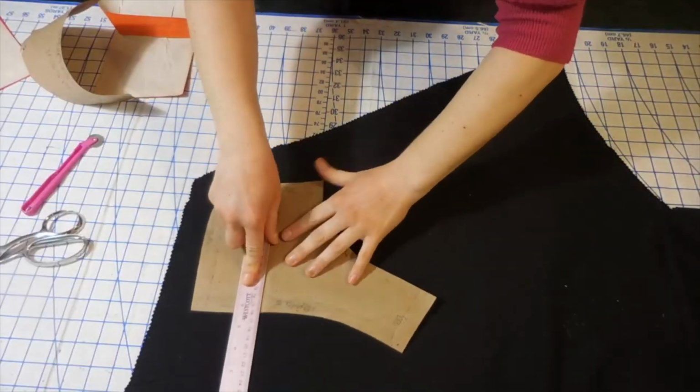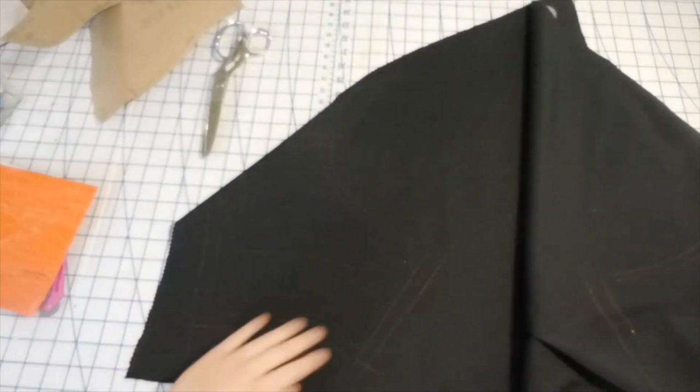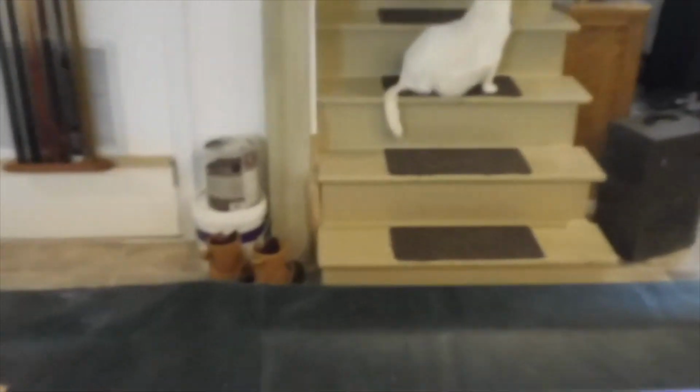And after hours of preparation, I finally can make the sleeve. Whoa. Blame the cat. Always blame the cat. He knows, run away, run away!